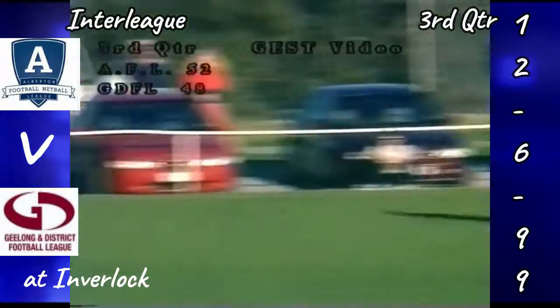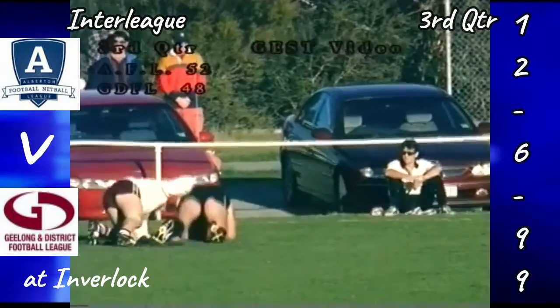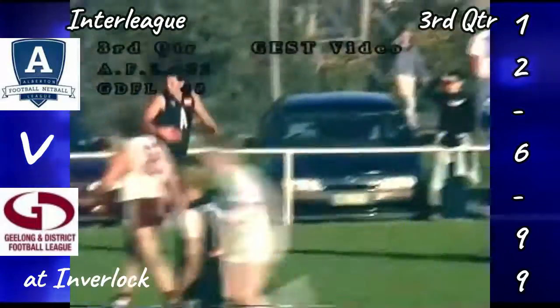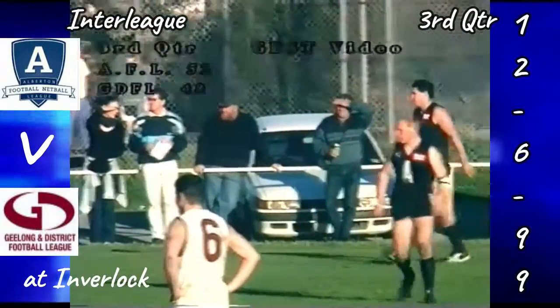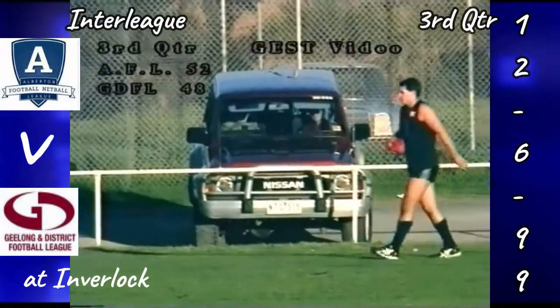Sees a lead from Brown there. Brown chips in front of Cowie and takes a very, very strong mark under some attention from Scotty Cowie. Probably a more difficult angle, though, Pete. I'd say a very, very difficult angle. Probably the biggest advantage here is it is Brown's home ground, so I'd say he would have kicked a few goals from all over the place.